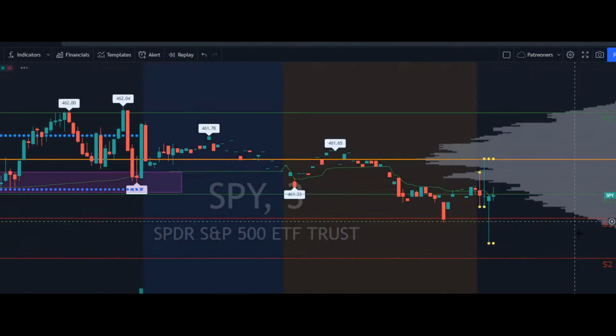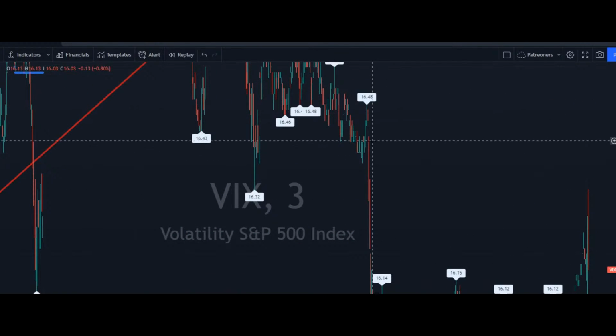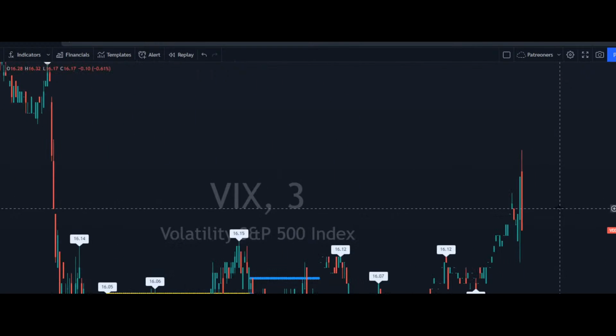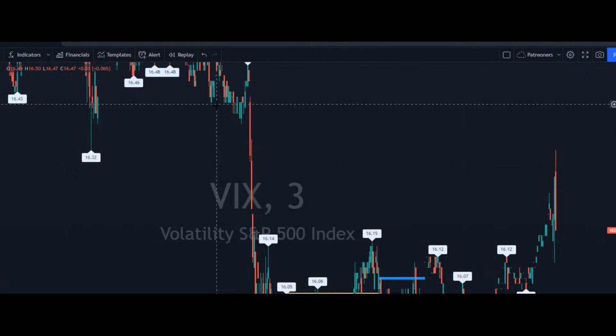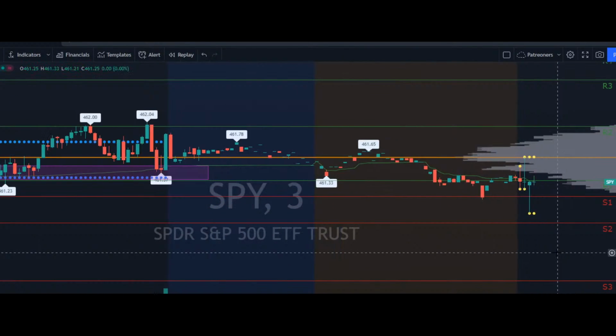VIX coming on down, rejecting up there at 16.32. We fell down from the mid 16s, so we're right there where we should be. That's an expected rejection zone for VIX coming up there. So the volatility likes to reject that area, but SPY is still hovering right on R1 continually.